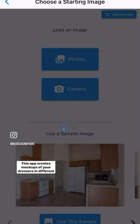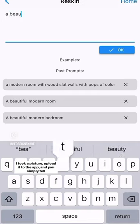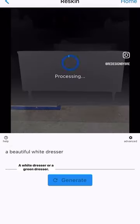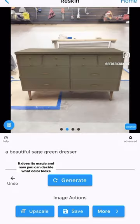This app creates mock-ups of your dressers in different colors. I took a picture, uploaded it to the app, and you simply tell AI what you want. A white dresser or a green dresser. It does its magic, and now you can decide what color looks best.